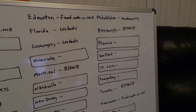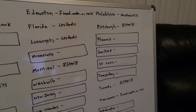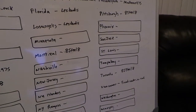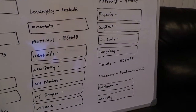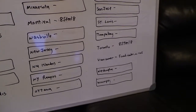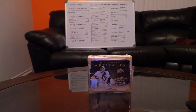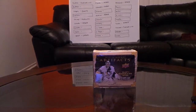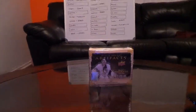Philadelphia is McKenzie 975. Pittsburgh is 8 steal 8. Phoenix, San Jose, St. Louis, and Tampa Bay are blanks. Toronto is 8 steal 8. Vancouver is found under a rock. And Washington, Winnipeg, both drew blanks. So, any cards that come up on the teams that are blanks, feel free to contact me on eBay if they're cards that you're interested in.